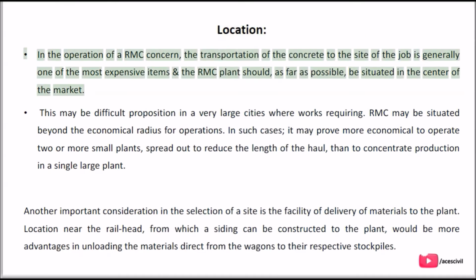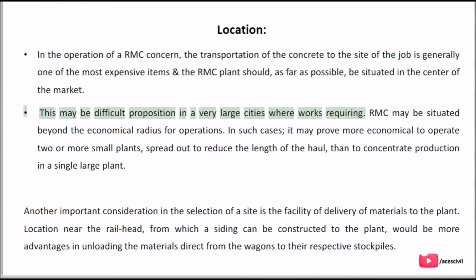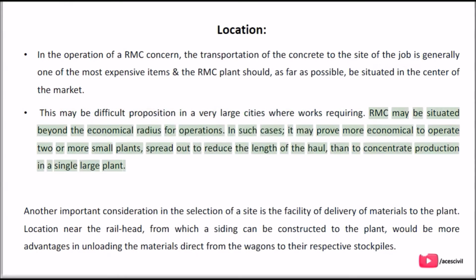Location. In the operation of an RMC concern, the transportation of the concrete to the site of the job is generally one of the most expensive items, and the RMC plant should, as far as possible, be situated in the center of the market. This may be a difficult proposition in very large cities where works requiring RMC may be situated beyond the economical radius for operations. In such cases, it may prove more economical to operate 2 or more small plants, spread out to reduce the length of the haul, than to concentrate production in a single large plant.